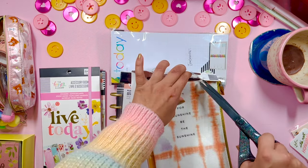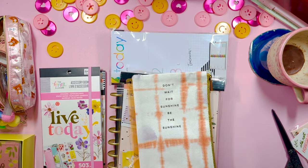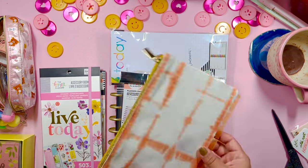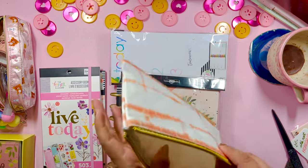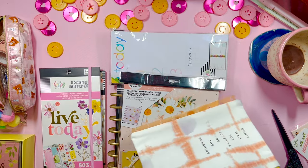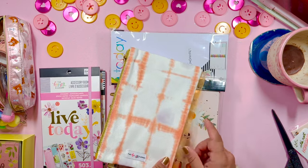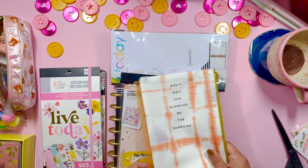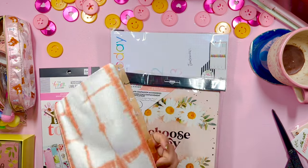And so I'm happy to get it again because I definitely feel like I can finish that one up. And then we have a pen case here. It says, don't wait for sunshine, be the sunshine. That's fun. I'm glad that they're including pen cases because they're just another fun element to add to your planner. This one even has a little snap-in section. I might try this out. I really like that it has the snap-in section. I might fill this with stickers like die cuts and put this in my planner.